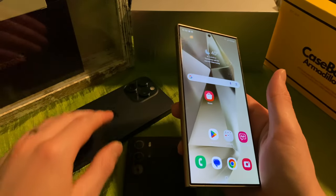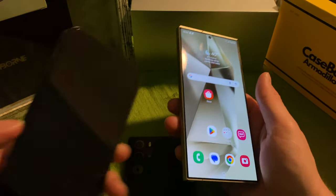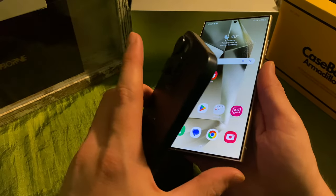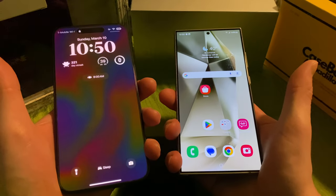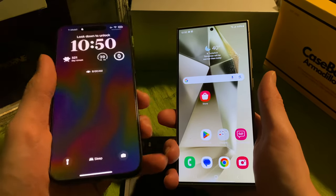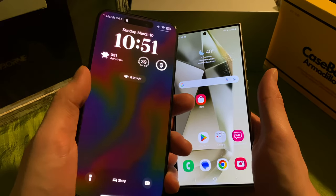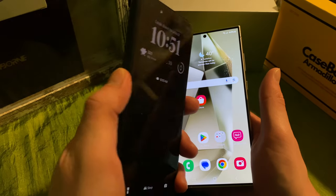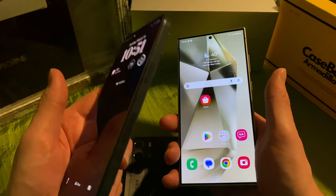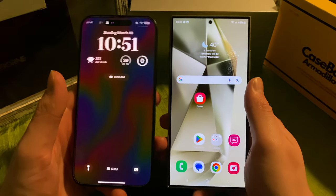So once again, apologies about the cameras. I did go over just the quality, but taking photos, they're roughly the same. You're not going to get that much of a different experience. I just wanted to go into details that other people probably haven't gone into, because I know you can find a camera video for the RedMagic phone and you can find similar videos.